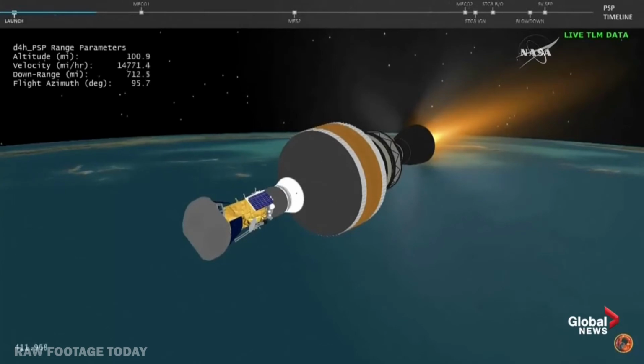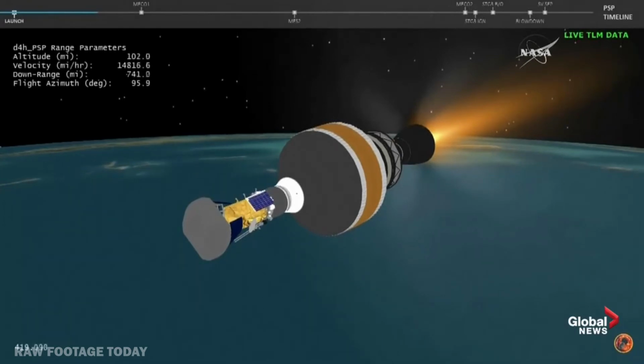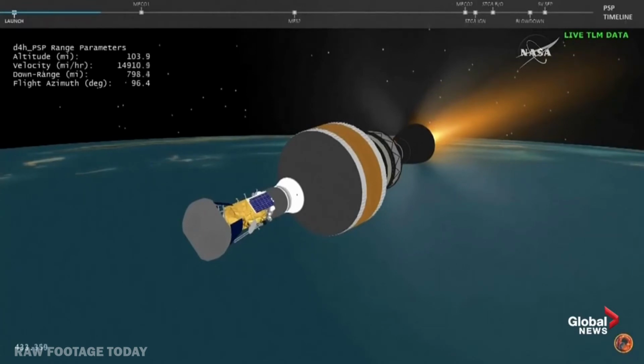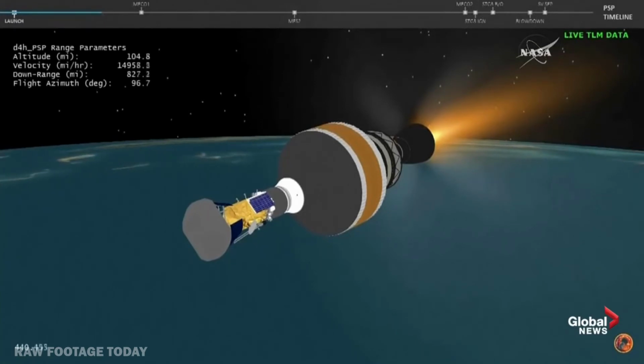RL-10 chamber pressure looks good. Seeing good responses on the upper stage RCS system. And after a brief review of booster performance, seeing very close to nominal performance on the booster. And this first burn of the second stage will last approximately 4 minutes, 42 seconds.